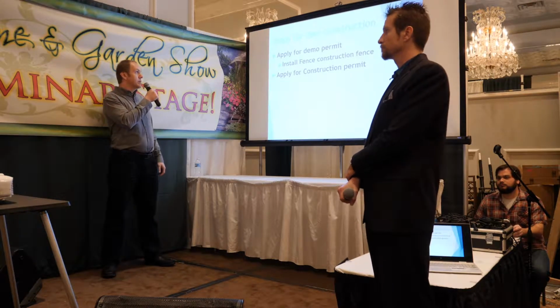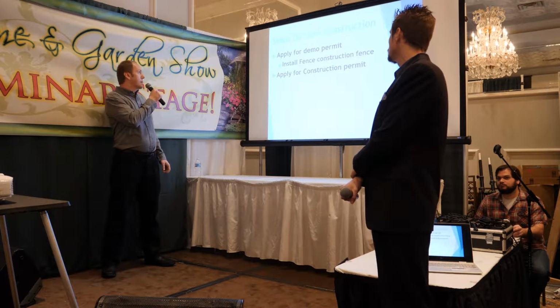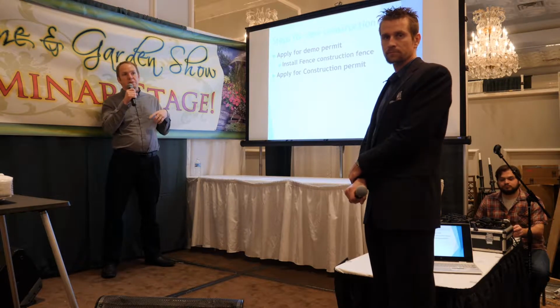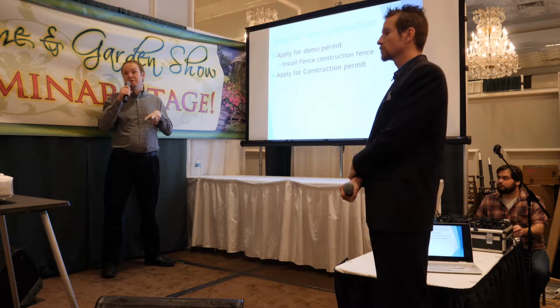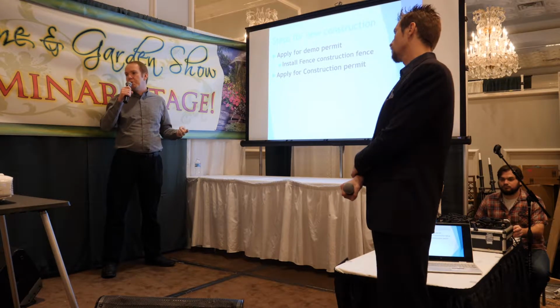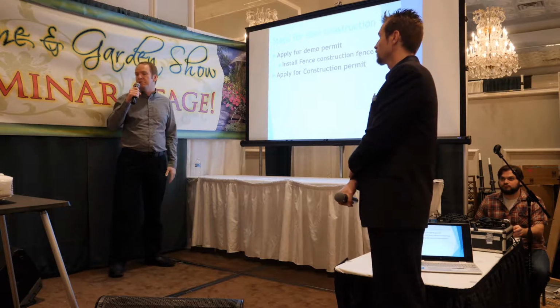Chicago, they don't look at that. And then once you get your demo permit approved, at that point they can approve your construction permit. You can have both of them submitted at the same time, but they will not issue the construction permit until the demo permit has been issued. I think that's pretty universal that we've seen with all the villages and cities.